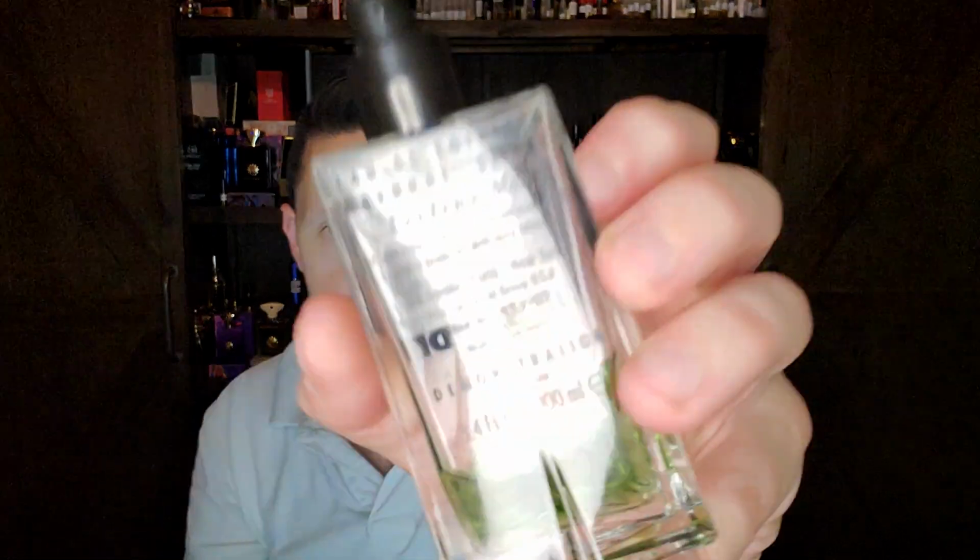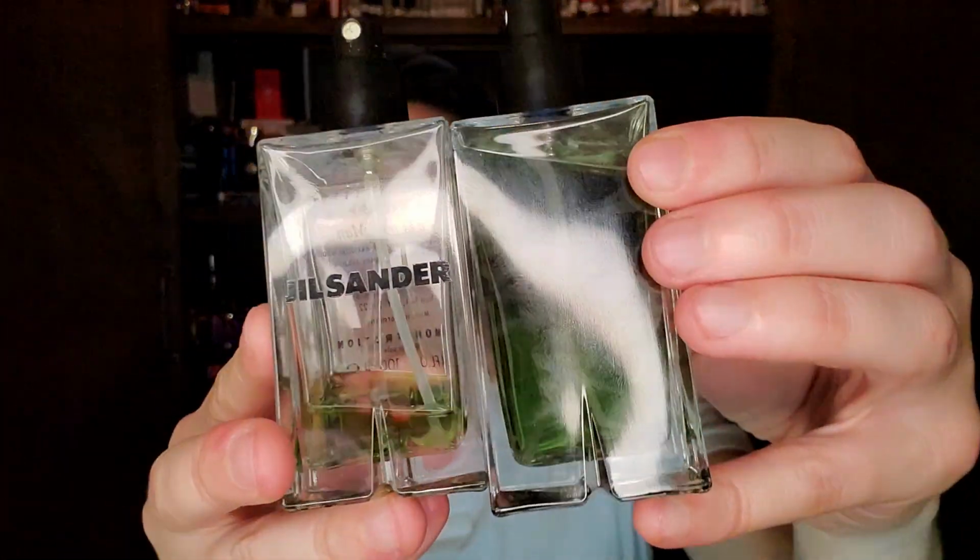And then it turned into Jil Sander Feeling Man whenever Lancaster took over the distribution of Jil Sander. And you can kind of see there are some differences in the color of the juice. But I just bring this up because we'll talk some more about this scent as we go along with this early impression. But everything from the 80s all the way up until the very last year of the 80s, 1989, was a hit with the house of Jil Sander.